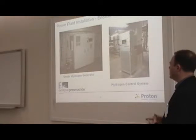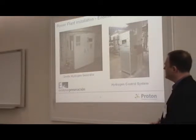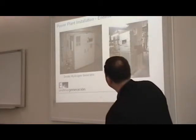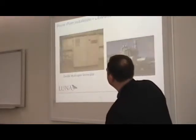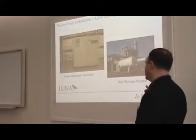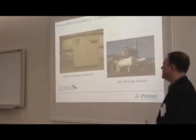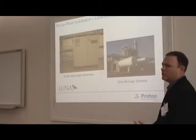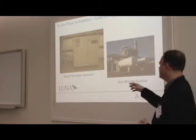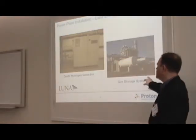Compression system and stable flow as well. I believe that facility was a 1,000 megawatt facility. And then this is a great solution out in New Mexico. Denny, New Mexico. Luna Energy is quite a remote site there in New Mexico. So they opted for on-site generation and also storage at their facility.